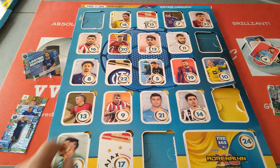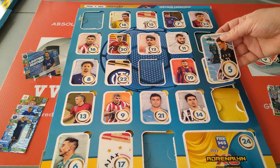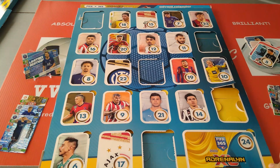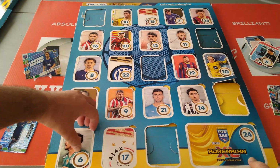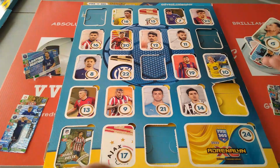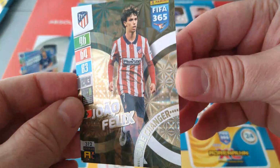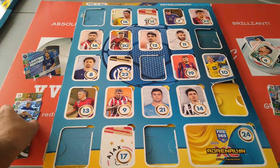Number five, right here. Martinez, Aston Villa fans out there, your goalkeeper, Argentina. There's nothing behind number five. I guess it slipped. All right. Number six is down here in the corner. Palmeiras player. Nice one. We get a João Felix. Game changer. Portugal's young prodigy. Atletico Madrid. So that's two game changers.